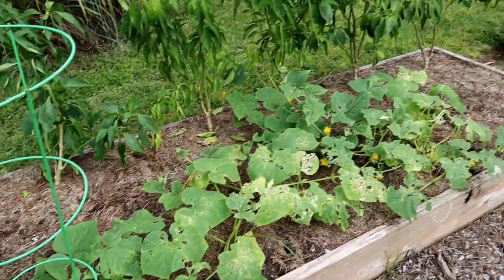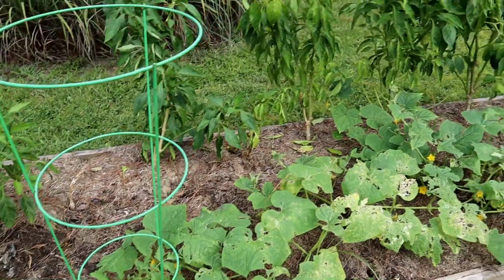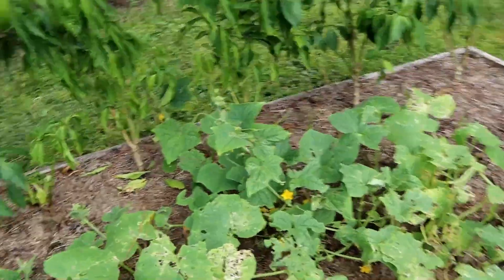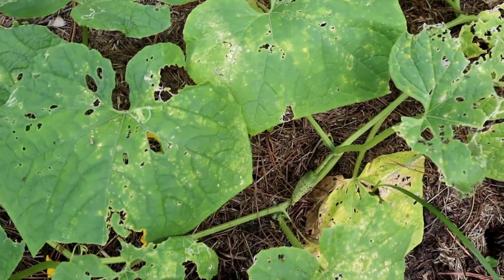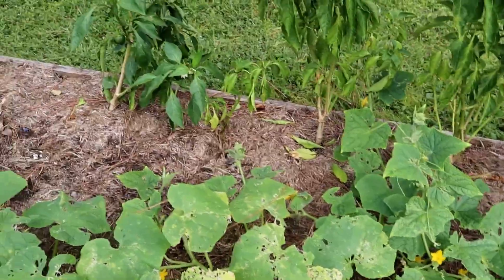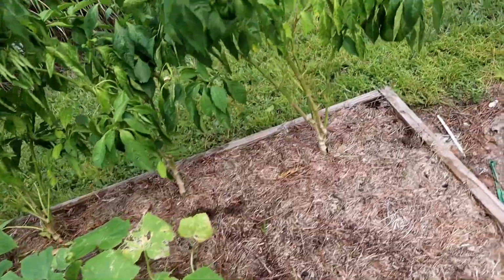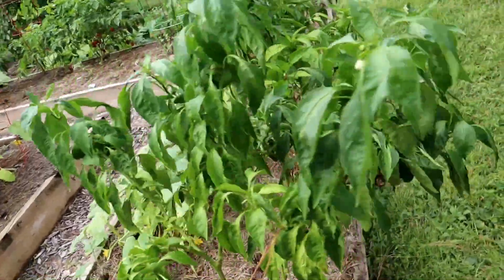And this is one of my cucumber plants. I'm going to show you some more. You can see these have gotten eaten up quite a bit. I mean, got a lot of flowers. I got a couple of small cucumbers trying to start. We'll see if they survive. But the pest pressure this time of year is just intense. And I don't know, we'll see what ends up happening.